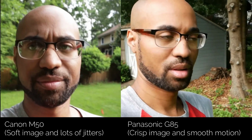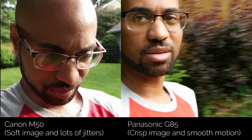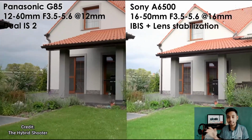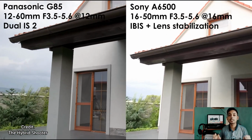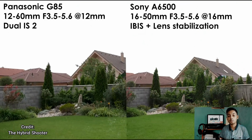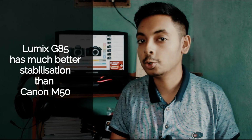And in videos guys, there is no comparison. Michael Turner has already done a comparison in terms of video stabilization, as well as Hybrid Shooter, who has done an in-body image stabilization comparison between the G85 and the Sony a6500, and you can see the G85 is just clearly the superior camera when it comes to in-body image stabilization. The image is quite smooth, it's almost usable if you walk handheld. So guys, in terms of image stabilization, the G85 is just the clear winner. There is no two ways about it.